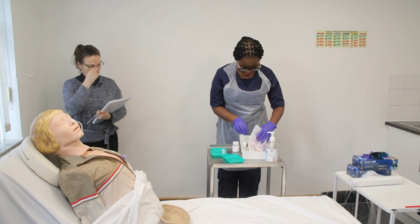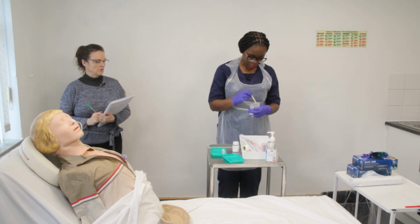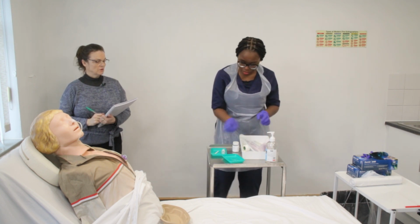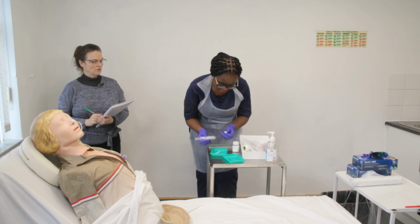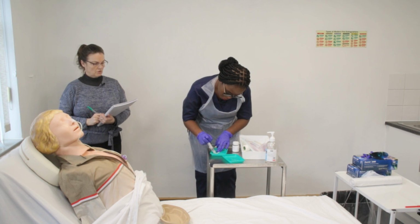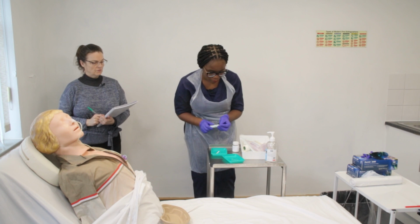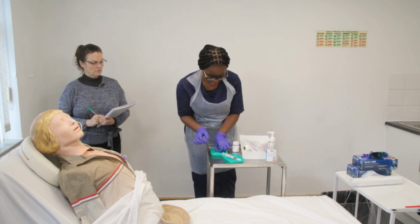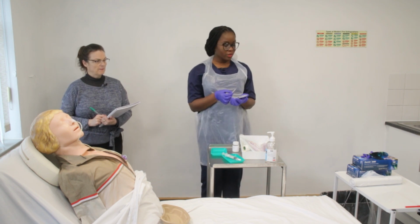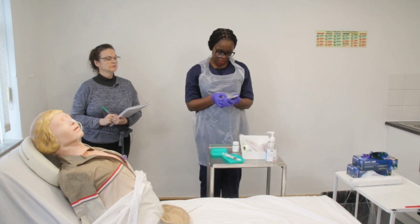Okay. And I will take the pH strip. I will take one, put it flat on this tray, and cover it back up. Now I will actually put the gastric aspirate over the strip. Okay, I'm going to check the pH now. And this is a pH of 2.